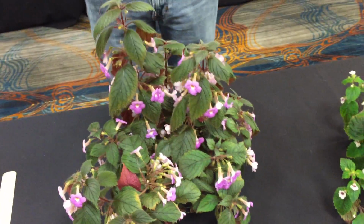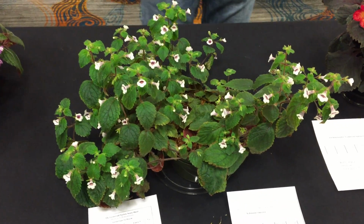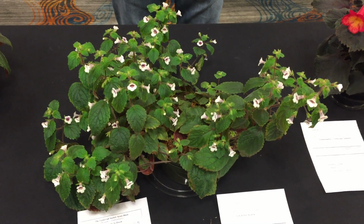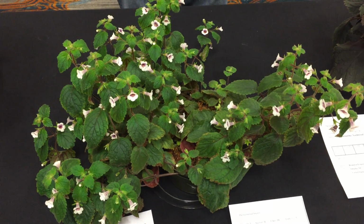Okay. How about this next one? This is Achimenes Misery, which is a species, and I have to just say this is really spectacular, the number of flowers on this plant. They're little, but overall it just makes a great show.